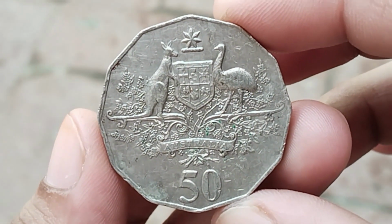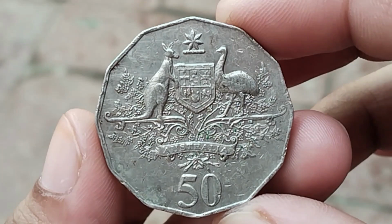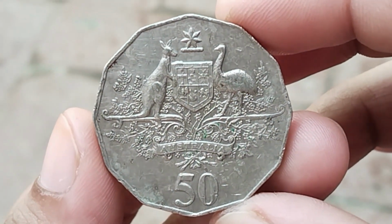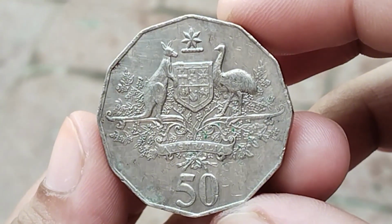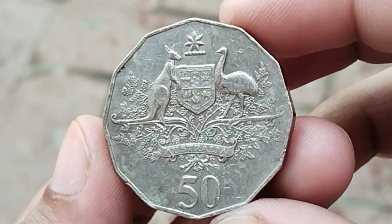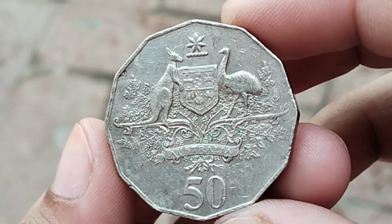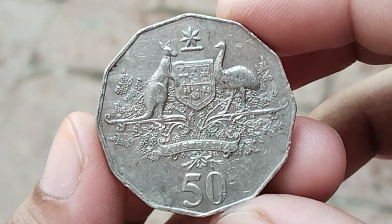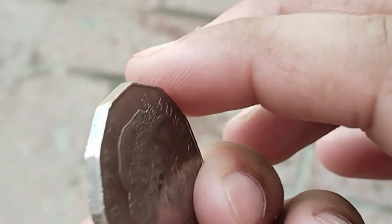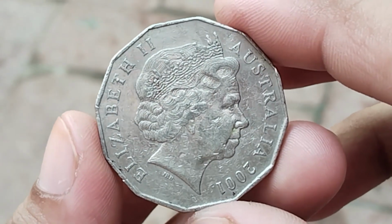Before we talk about the extraordinary value of this coin today, let's first discuss some background on the 2001 Australia 50-cent coin. This coin was minted as part of a special series to commemorate the centenary of Federation, marking 100 years since Australia became a federation in 1901. It features a dodecagon, a 12-sided shape, and is made from copper-nickel, which is a mixture of copper and nickel. The obverse side of the coin, like most Australian currency, displays an image of Queen Elizabeth II, while the reverse side commemorates this significant event in Australian history with a design specific to the Federation.